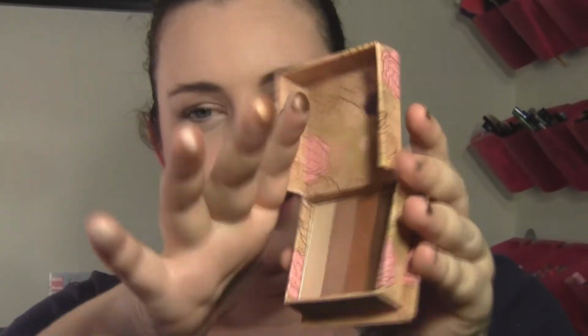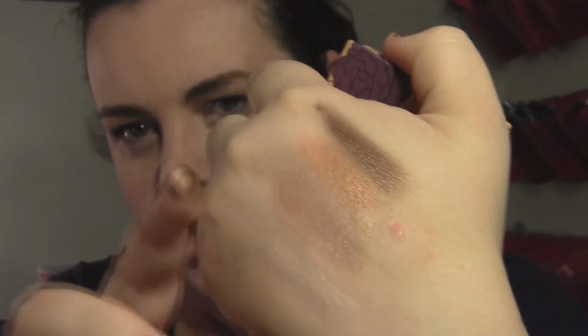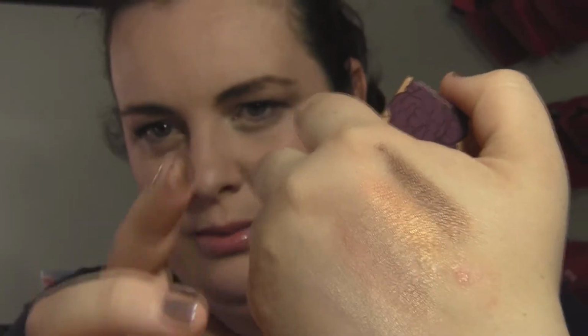So the next thing I have is this beauty box, and this is in the color In the Buff. And that's the 4 colors swatched there. It has kind of like a matte, neutral shade, and then the 3 shimmery shades, kind of a pink, a gold, and a brown. I'm not really crazy about this product. I find that they get a lot of fallout. They kind of apply a little bit weird. So it's taken me some getting used to.